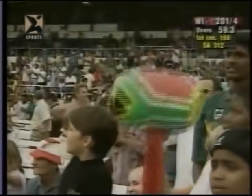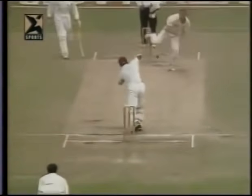He's gone, he's caught. Caught and bowled. How often does it happen that after a big partnership you get one and the other one goes shortly after, and Chanderpaul has been caught and bowled by Pollock. What a fine innings he's played, what a fine innings Lara played, but now they're both gone. Chanderpaul for 75.